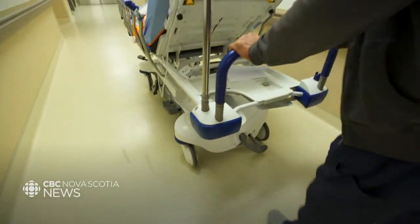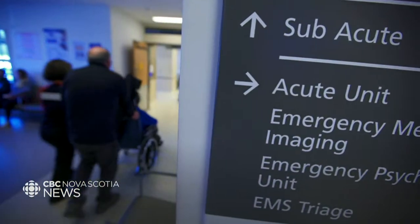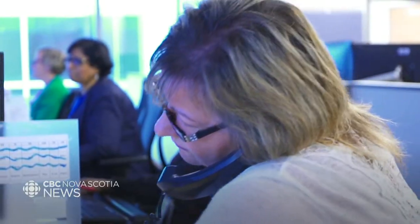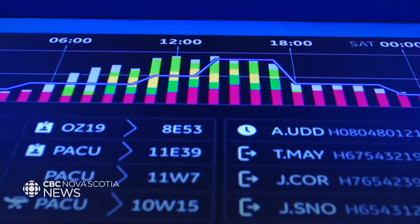In both of these new programs, officials hope managing the way people move through the ER will lead to improvements for the health system overall. It's too early to assess the effectiveness of the systems, but those measurements will come. Shayna Luck, CBC News, Halifax.